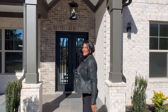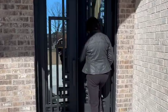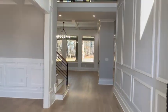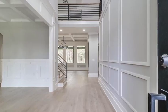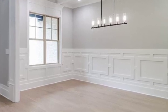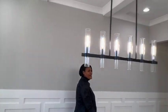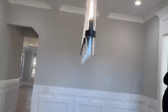Now let's go inside. The entrance brings the drama, starting with a glass iron double door opening up to a gorgeous 2-story foyer with high chandelier. The home is 5,000 square feet. That's approximately $259.80 per square foot. This home is located close to Northside Hospital and shopping.